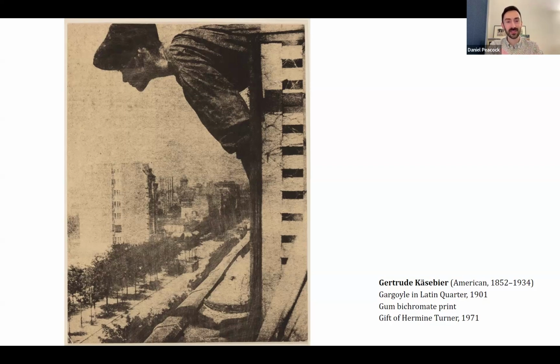And one reason why I'm excited about this print is it shows one of her frequent collaborators and close friends, Frances Delahanty, who was a fellow student at the Pratt Institute in Brooklyn and an illustrator. They traveled to Paris together in 1901, where they made this image, where playfully Delahanty is positioned as though she's a gargoyle hanging off the side of a building in the Latin Quarter.